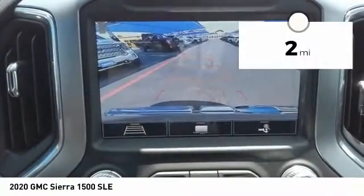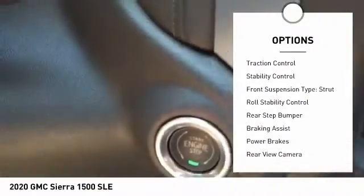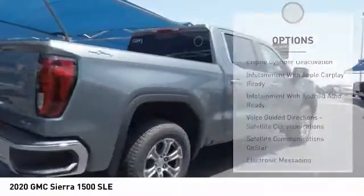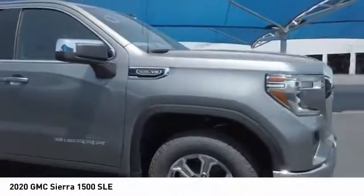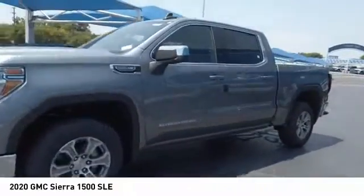This vehicle has less than 100 miles. Here are some of this vehicle's great options. Power windows with safety reverse, active grille shutters, traction control, stability control, front suspension type strut, roll stability control, rear step bumper, braking assist, power brakes, rear view camera. Take this vehicle for a spin and see why so many shoppers are now proud owners.